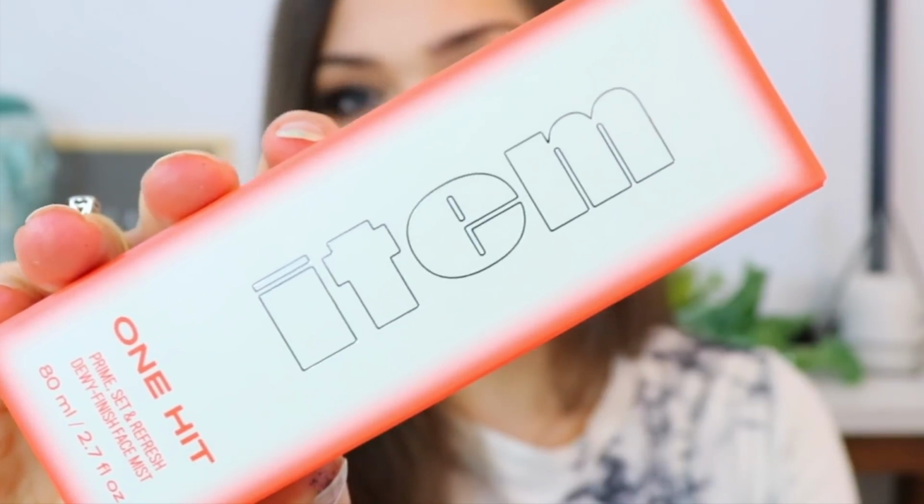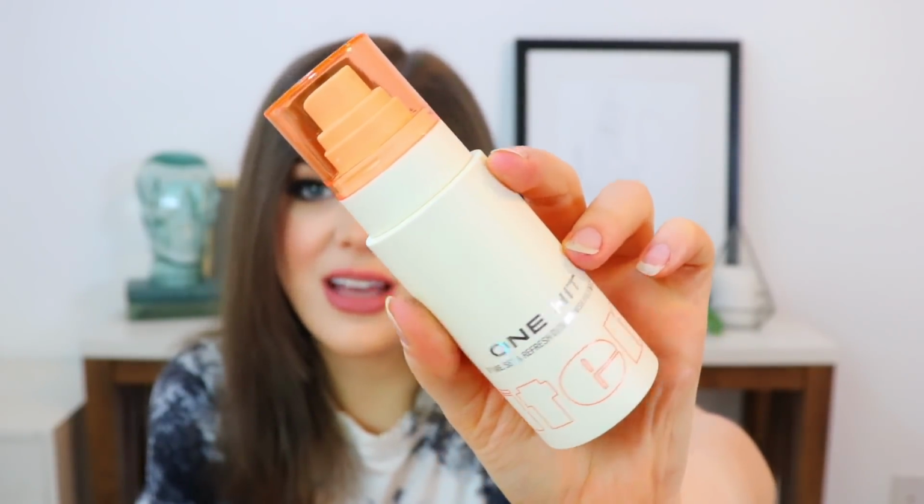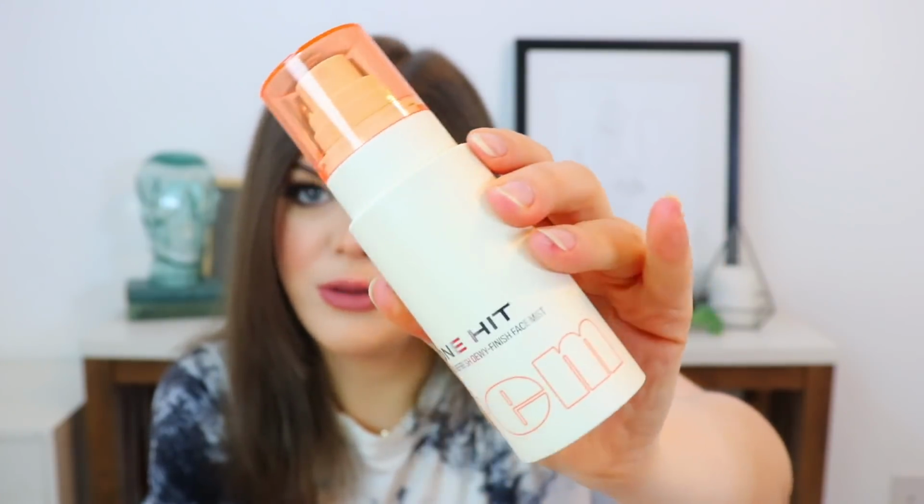Okay, the next item we have, oh, okay, literally it actually says item on it. So this item is the One Hit Prime Set and Refresh Dewy Face Mist. I do like this packaging. That clear lid's pretty cool, and then this creamy bottom. I never use face mists or primers or anything like that, but why don't we just go ahead and give it a little squeeze.